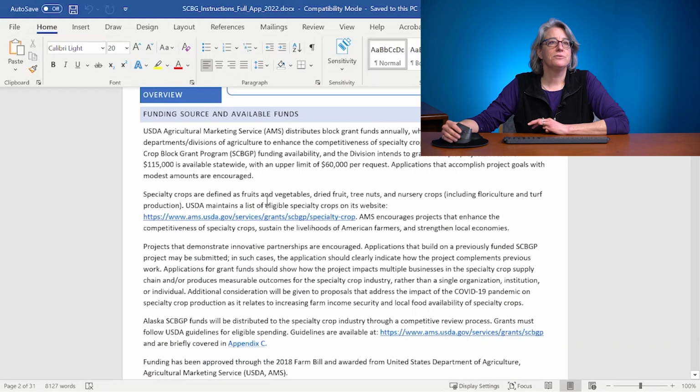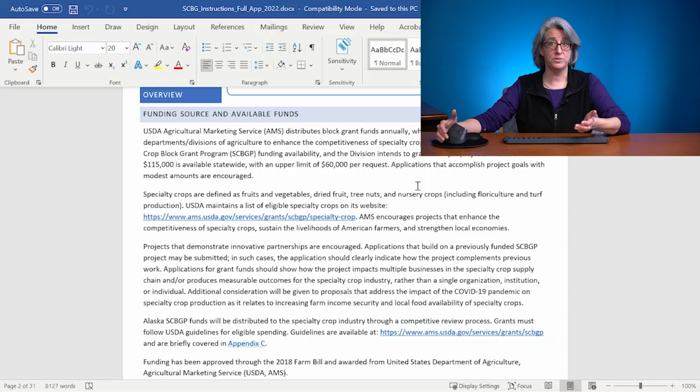So the overview here, we just go through a little bit more about what the USDA has for funding availability. Our pot of money this year is $115,000 for all Alaskan applications. Now the rules are you may apply for up to $60,000, but given the overall funds available and that we would really like to benefit as many Alaskan projects as possible, I'm just going to caution that the more modest projects may look competitive. But if you have an excellent project and it will cost you $60,000, don't let that deter you from applying. Our review committee genuinely wants to see all of the good ideas that come in.